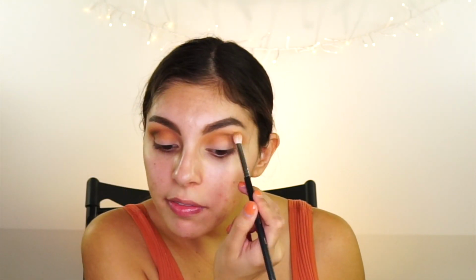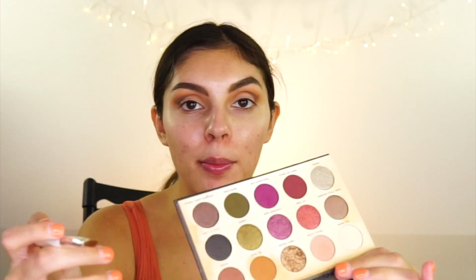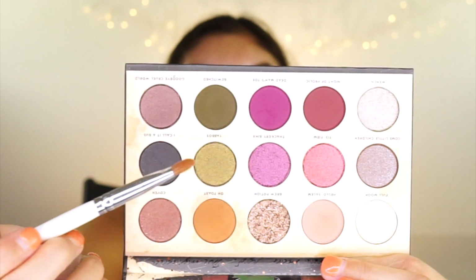It looks really pretty. It looks almost like a dark brown or black. You can barely tell it's green, only if you look. But I'm going to take On Toast again, and blend out the edges of that green shade. I'm going to take a little bit of Hello Salem as well, just to further work that blend in. Take the shade Yabos right here, that olive green shade, and I'm just going to put this like a halo eye, so the inner and outer corners.